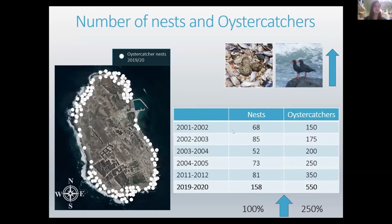Again, for the oyster catchers, it's a little bit of the same pattern. In 2001, they counted 150 oyster catcher individuals. And this year we counted 550 individuals, which is more than three times more oyster catchers on the island. It's quite a lot. And so why is there this increase?